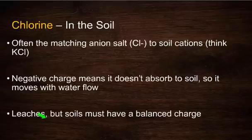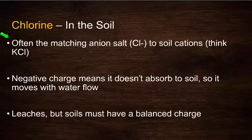Where's chlorine in the soil? Well, chlorine is an essential micronutrient, but you don't really have to add it. If you add potassium chloride to your soil, that salt that you add to your meals at night probably has chloride in it. It's probably sodium chloride, magnesium chloride. Often the matching anion salt to the soil cations that we have. So there's typically plenty of chlorine in your soil. It's an essential micronutrient. Your plant needs it, but you're probably not going to have to add it to your soil. But we do include and talk about it since it's important. Because it's a negative charge, it can leach out of the soil, but there's usually plenty there, so you don't have to necessarily worry about it.